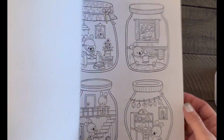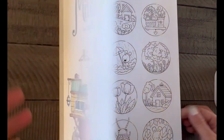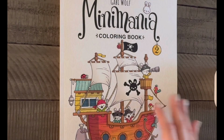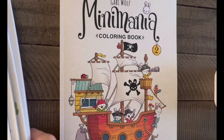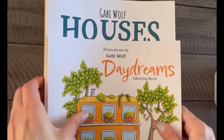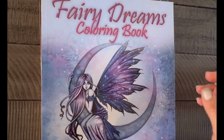But yeah, I just love her. I just love her books. So once I start making headway in one of these, then I'll maybe think about getting other ones. But I've got enough Gabby Wolf and Molly Harrison to keep me content for a long time. So yeah, those are my coloring book haul, my Christmas coloring book haul.